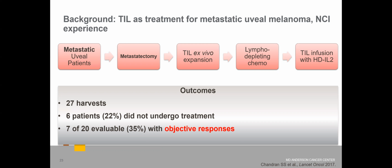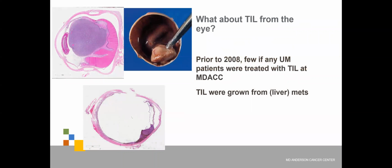So with the background that we know TIL has been used as treatment for metastatic uveal melanoma, this is Dr. Kamula's experience at the NCI, 27 harvests. 6 patients did not get the treatment, but of the 20 who did get treatment and were evaluable, 35% showed tumor reduction by at least 30%. We asked about harvesting from the eye.